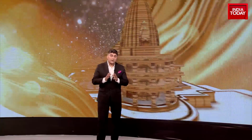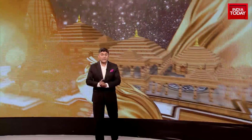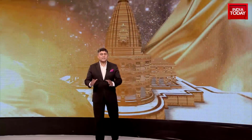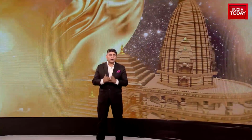Even the invitation card for the Prana Pratishtha has been very carefully made. The way that invitation card is being presented to those who are being invited, and there is a long queue of those who are waiting for that invitation card. The seating capacity there is limited, and yet this is such a civilizational moment that people from across the length and breadth of this country want to be there to witness civilizational history in Bharat. We bring you more on the invitation card and who all are getting it.